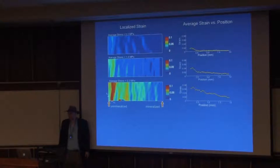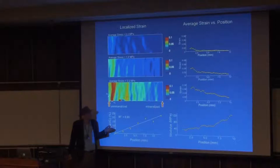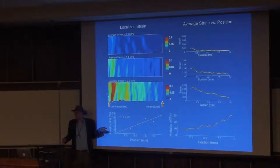And you're able to get a gradient in mineralization that corresponds with some kind of gradient in modulus. So Yunnan Shaw published this, it's probably the cover of Nature Materials or something, and he moved on to his next project. But then we were stuck with getting this to... We sat down and asked, "How good is the stiffening?"